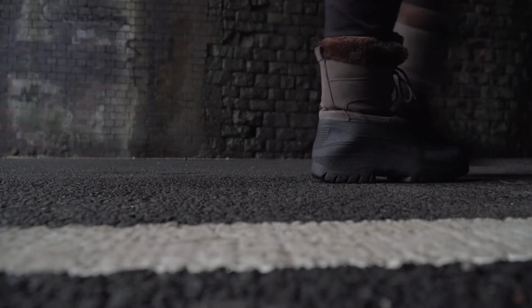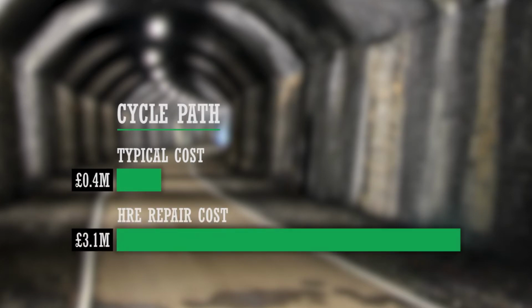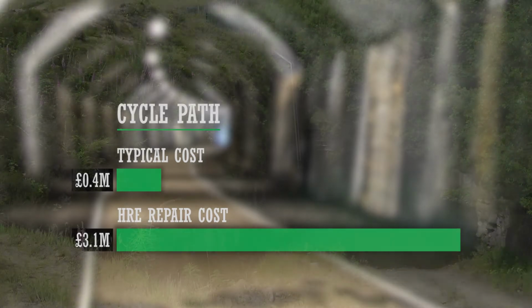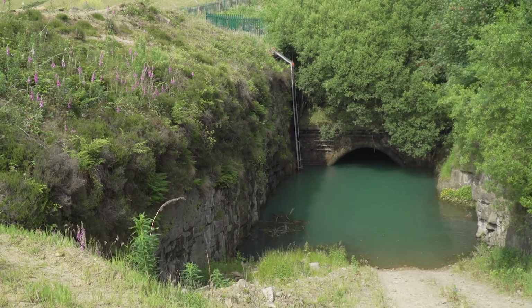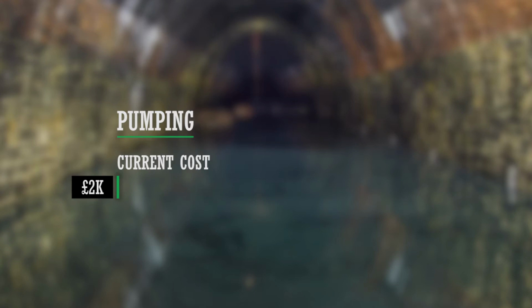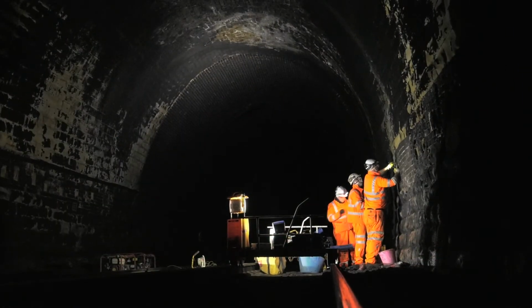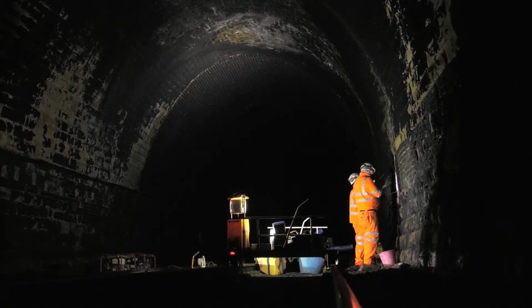What HRE costed was a full-width, full-depth carriageway with earthworks, drainage and pavements at a cost of £3.1 million. If you look at water management, they currently have permanent pumps at the south end of the tunnel. They tell us that the operating costs for those are about £2,000 annually. The repair figure includes 2 years' worth of pumping provision for £805,000.